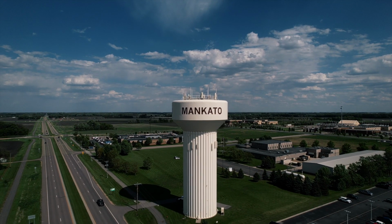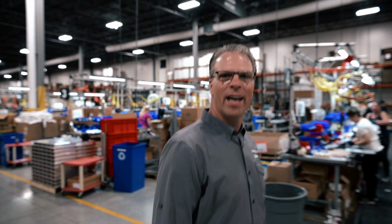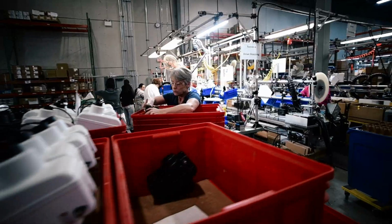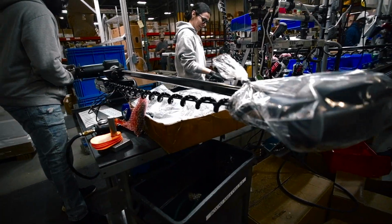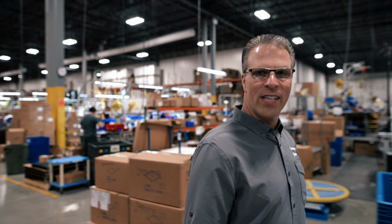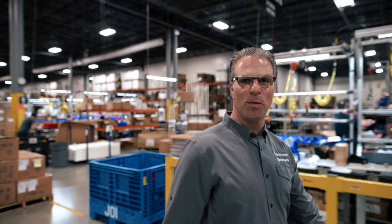Welcome to Mankato, Minnesota, home of Minn Kota. For almost 90 years, Minn Kota has transformed the way you fish through groundbreaking innovations like Spotlock, Ultrex, and Ultera. We've made and shipped more than 11 million motors, and every one of those motors went on to make you great memories. This is where a team of talented engineers and anglers collaborate to design, build, and test the gear you rely on to make all those memories.